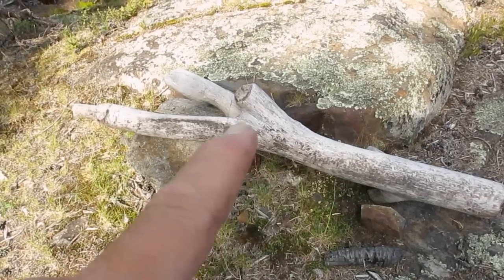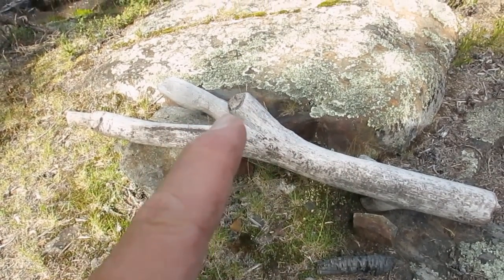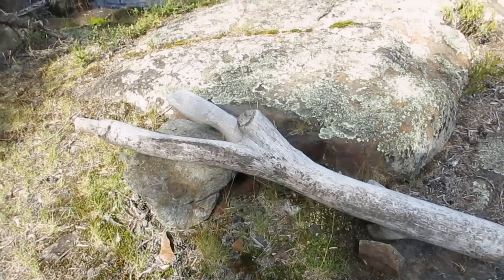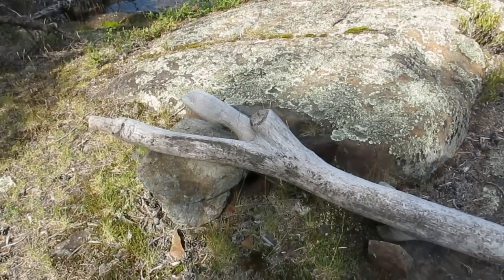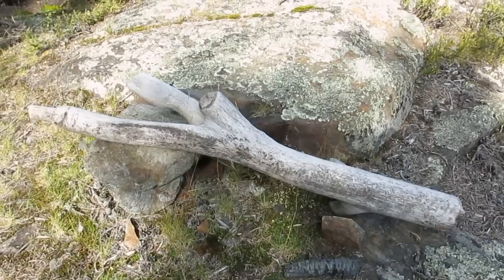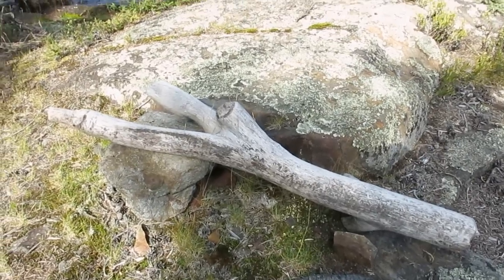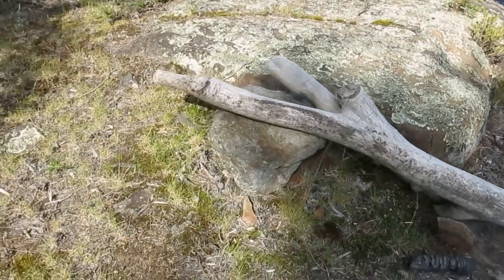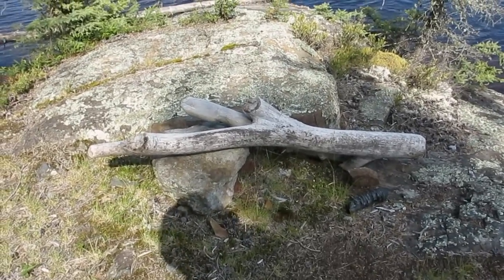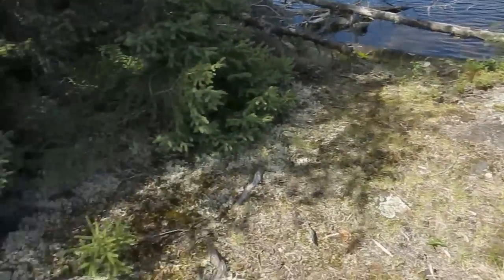That's beaver-chewed poplar that has fallen in the water, drifted, washed up on shore. I retrieved that last fall and it's been out drying, and that makes a spectacular, beautiful cooking wood. It burns even and hot, and I might just saw that up and see how it works.